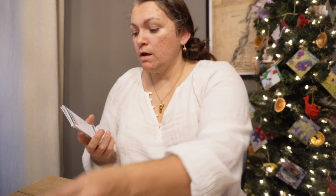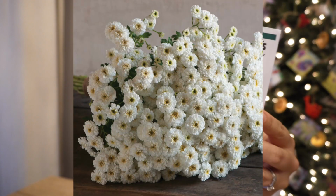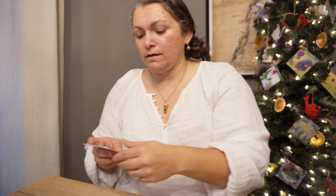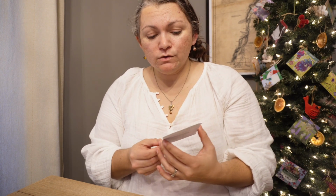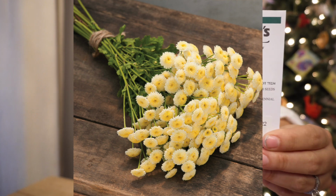I'm hoping they do. I also picked up some more Tetra White. I grew this kind last year. I have 2 of these packets. I'm not sure why. Maybe I just messed up or maybe I really wanted them. But these are kind of like a white, puffier version. And I also picked up a Magic Lime Green, which I think are new this year maybe. They're definitely new to me.